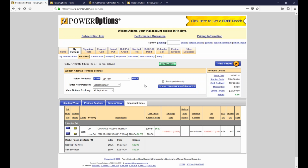So I don't have it here. All right, here's Arvind's question. Can you please show how to portfolio hedge if I have 5 stocks?